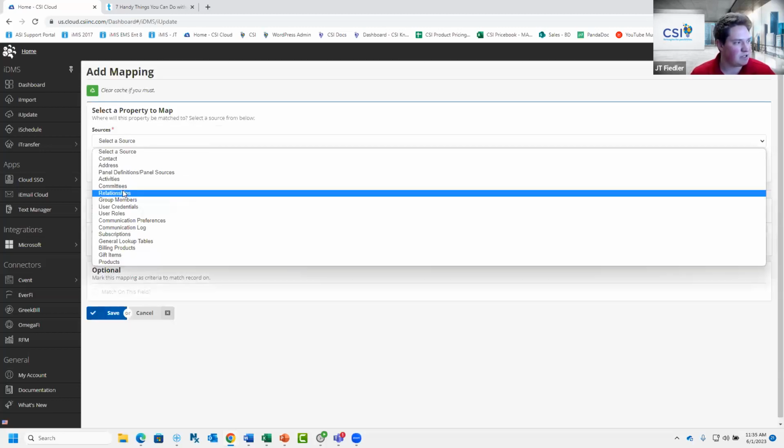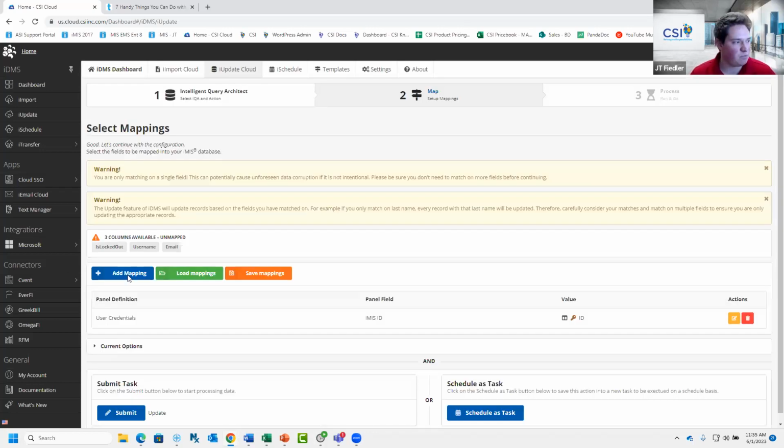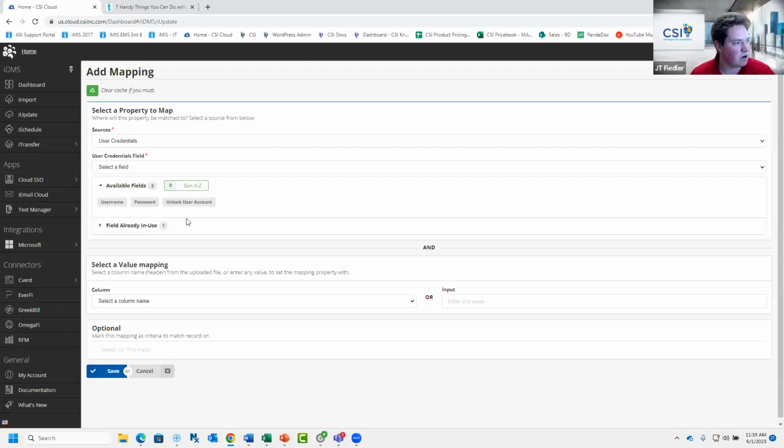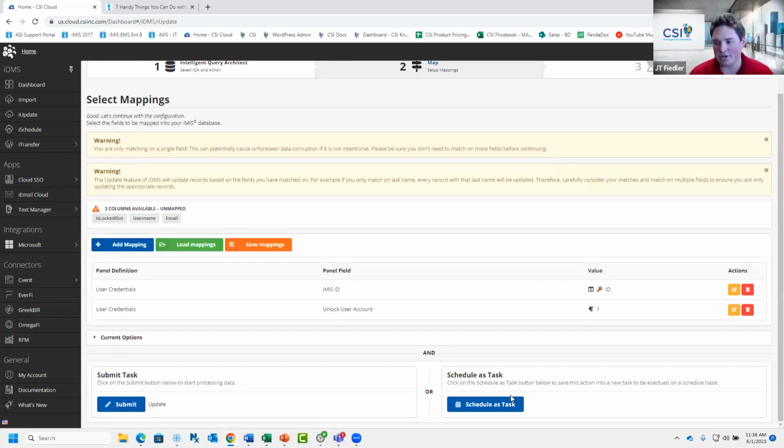So we'll use the user credentials source. The iMIS ID goes to the ID. We're going to match on that. We want to find the ID that is returned for that given IQA. And then the only other mapping we need is for unlock user account. We want that to be a true statement. And we'll hit save. From there, you're kind of all set.